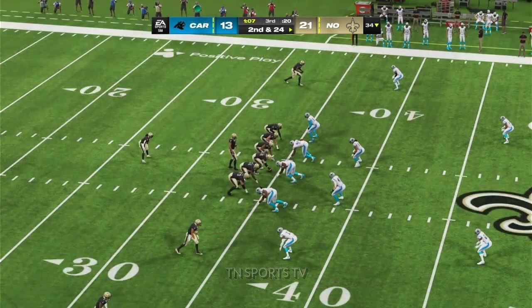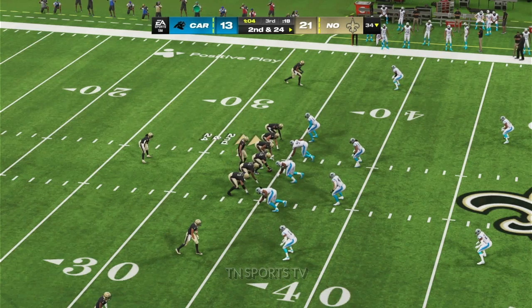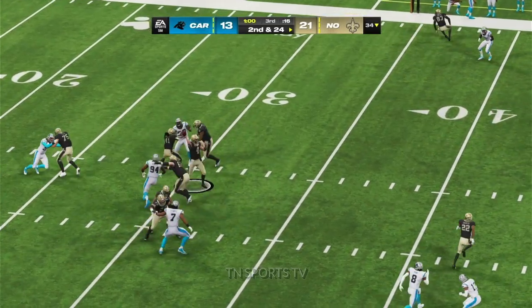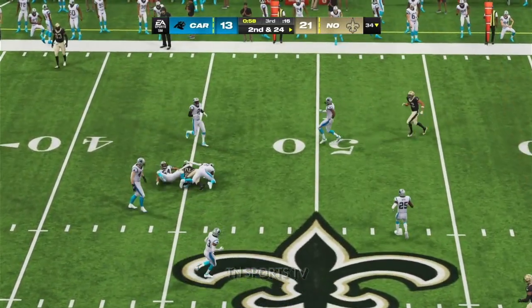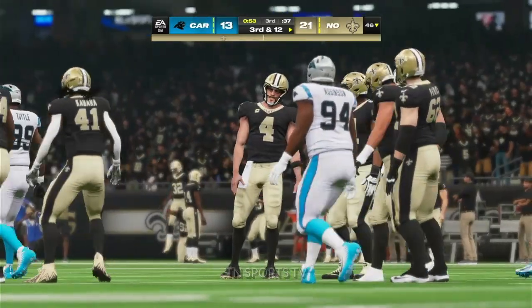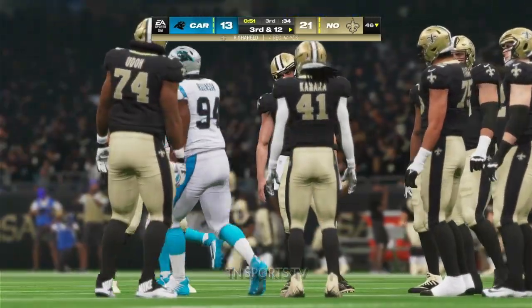So after the sack, a scenario you certainly don't work on too often. 2nd and 24. Now Carr. That'll be taken in by Shaheed. And he'll be taken down at the 46-yard line.